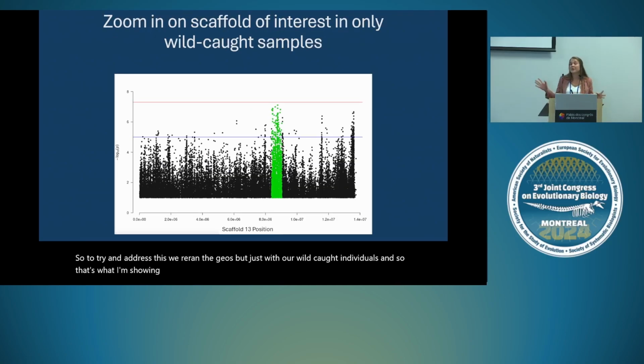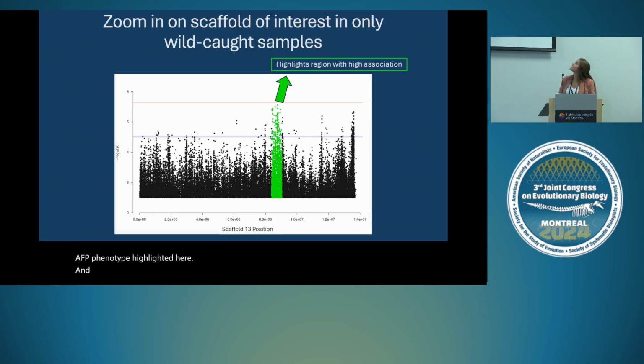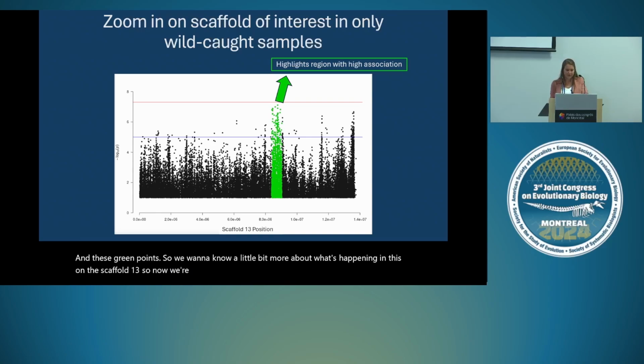This is now wild-caught only individuals, and we're zooming in on that scaffold 13, our middle finger scaffold from the previous slide. And now you can see that we're starting to get a more clear, narrow signal on the association with our AFP phenotype, highlighted here in these green points. So we want to know a little bit more about what's happening on this scaffold 13. So now we're going to zoom in even a little bit further.